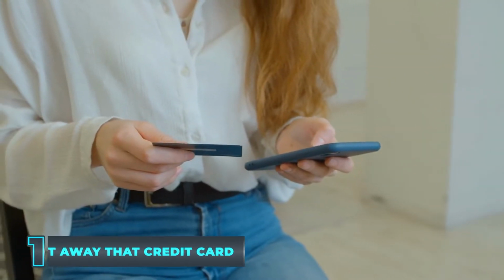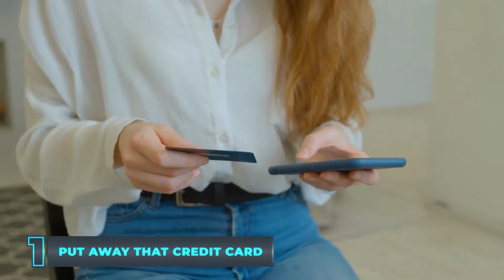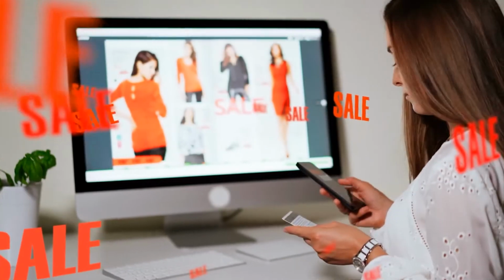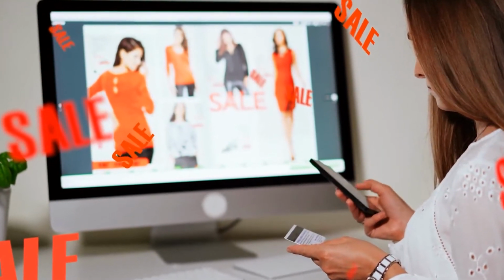Firstly, put away that credit card. Trust me when I say this, your credit card is making your spending problem 100% worse. This is because credit cards allow you to spend more money than you actually have on hand. The next time you find yourself thinking, I don't have the cash for this right now, but I can make that money later, yes, it's your credit at work here.